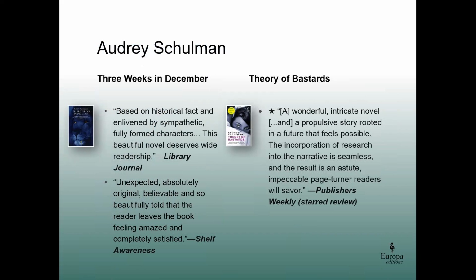3 Weeks in December, which follows a group of scientists studying gorillas in Rwanda, was praised by Library Journal as a beautiful novel deserving wide readership. Europa Editions also published her novel Theory of Bastards, which received a starred review from Publishers Weekly.